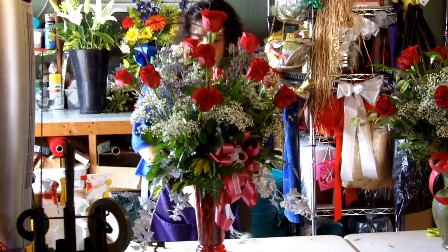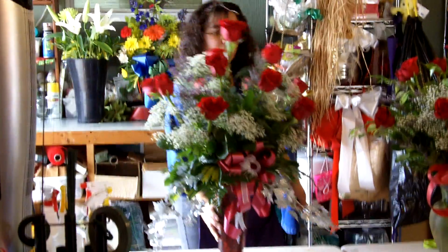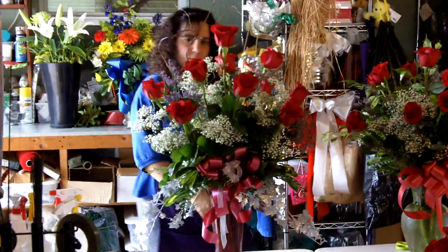And cutting the roses about every 3rd day is good. And this way your roses will last longer, and you'll be able to enjoy them longer.